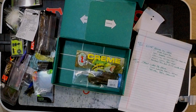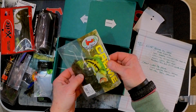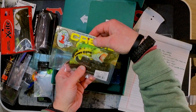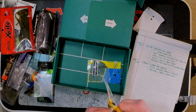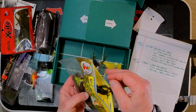And then we have some Crème. Oops, everything's going off the edge there. We have some Crème 3 3/4 inch Craws, 5-pack. Green pumpkin, of course. Boy, I have a thought in my mind. I will tell you right now, we're going to get that and put it aside.